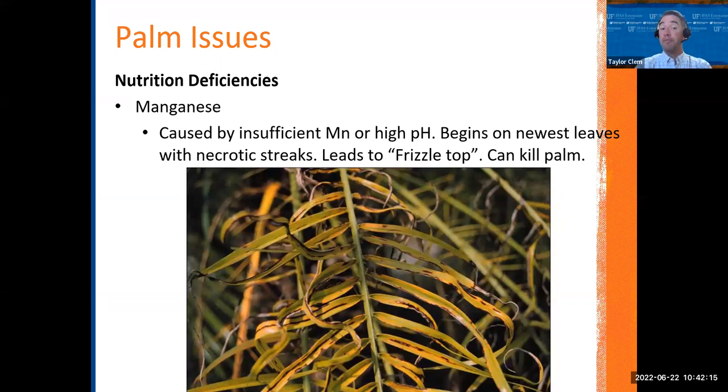Next, we have a manganese deficiency. This is typically caused by insufficient manganese or a high pH, anything above 7, like an alkaline soil. But this, unlike the others, actually starts on the newest fronds and then works its way to the older fronds. It creates necrotic streaks in the fronds that you can see in this image. And it actually causes something called frizzle top.